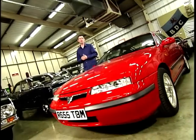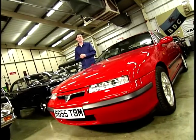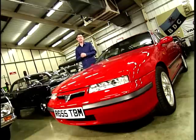In the summer of 1990, a new sporty coupe was unveiled to the waiting world, the Calibra. Based on the Cavalier, it clearly had far sleeker lines than your standard rep mobile, yet was just as practical, with acres of space inside. And because it was popular with reps, there are plenty of them about.